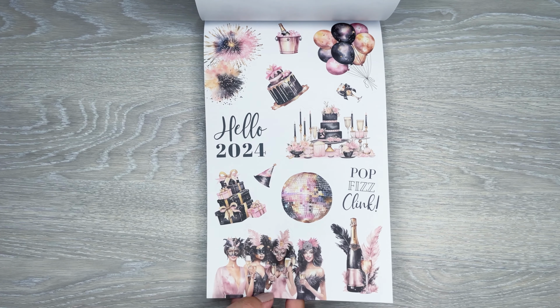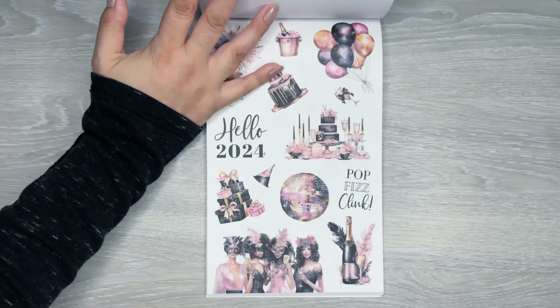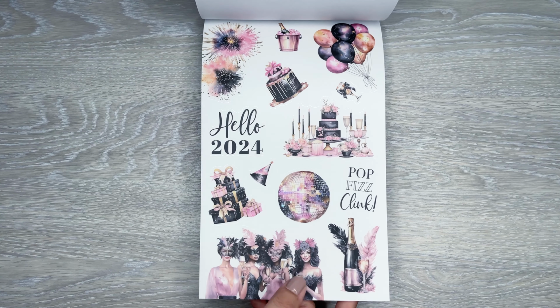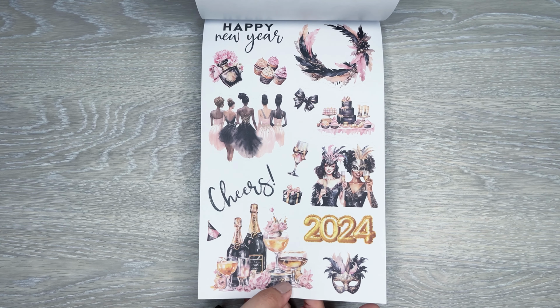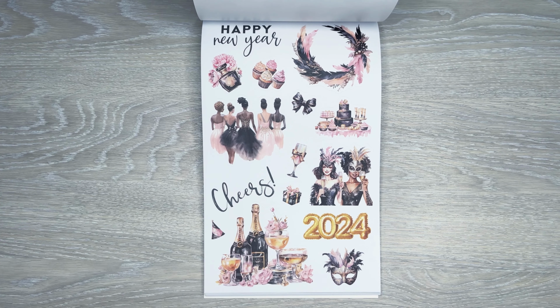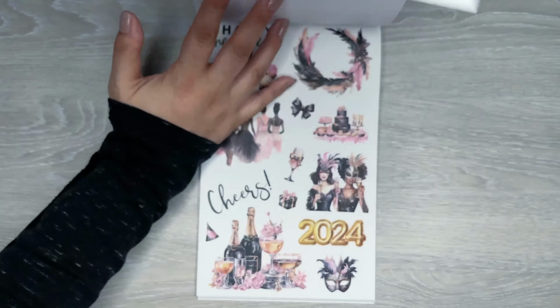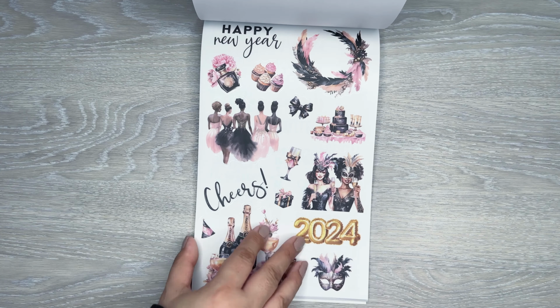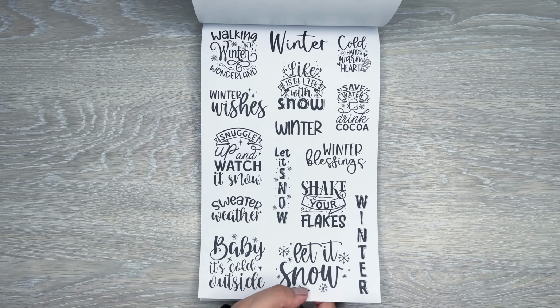Then a New Year's one. Oh, look at the girls. Ready for the New Year. Cute. Some fireworks. Love that. Paper and clear on these. A little bit more on this side. I love when they have the backs of the girls. I love that. I like using those kind of stickers. 2024. That's crazy. That's about to happen. These are clear.